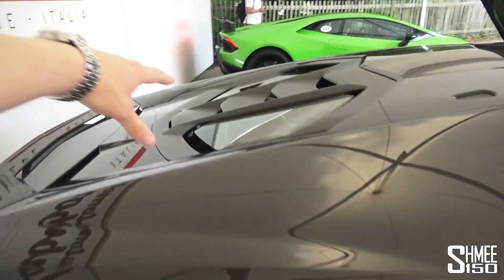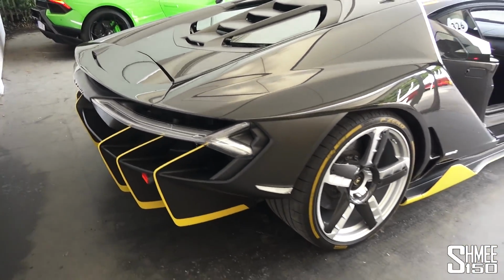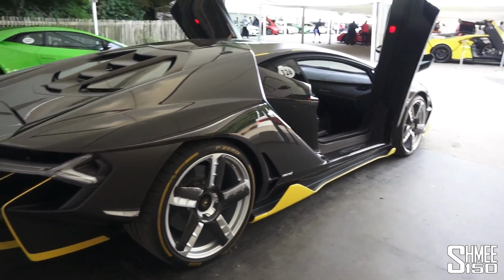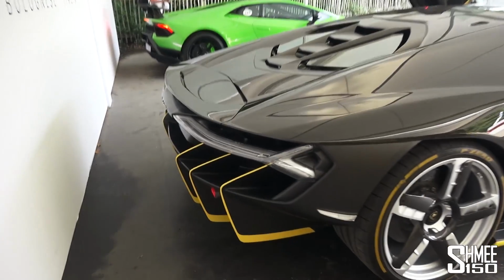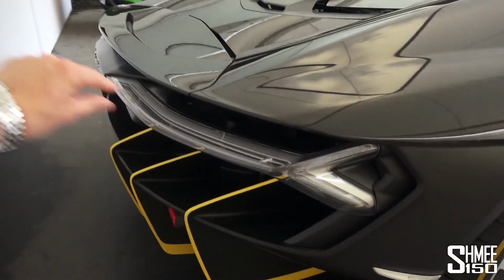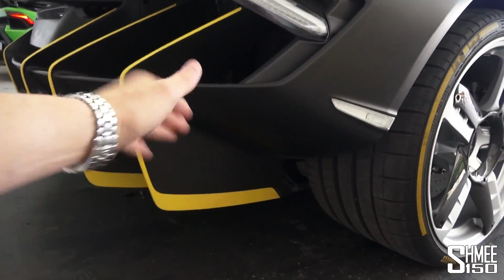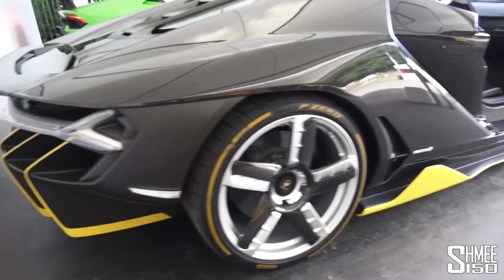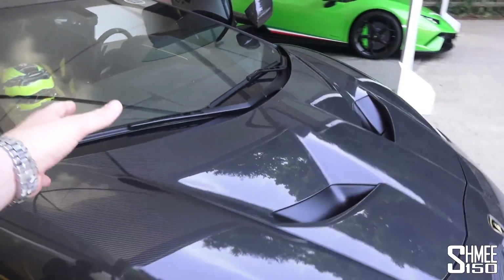Back here, the 6.5 litre V12, 770 horsepower, and it sounds like a monster. It looks incredibly crazy. It's part of Lamborghini's one-offs, just everything about it. The wing here at the back, the light, the way those strips go around, the aggression of that diffuser, how open it is back here is just insane. This is truly the Lamborghiniest of Lamborghinis I think you could probably ever imagine.